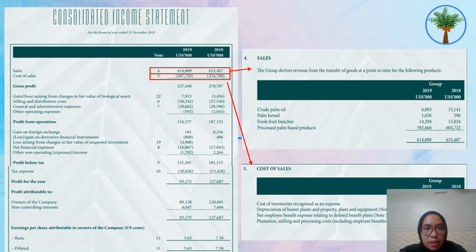Unlike sales, the cost of sales of the company increased from 2018 to 2019. The costs incurred are cost of inventory recognized as expenses, depreciation of various plants and PPE, net employee benefit expenses relating to defined benefit plans, and plantation, milling, and processing costs.